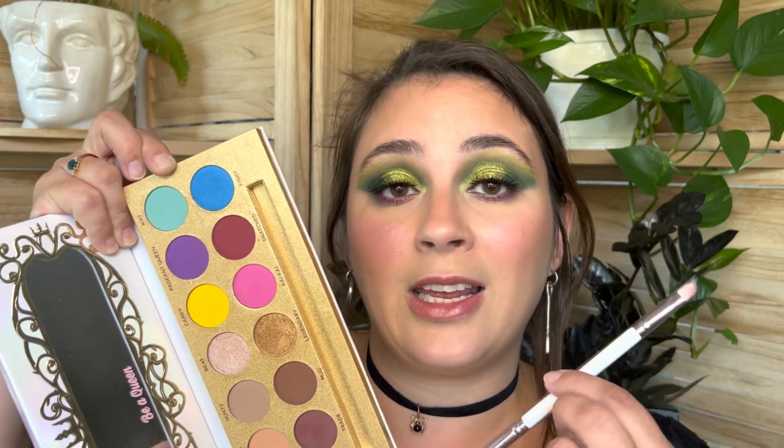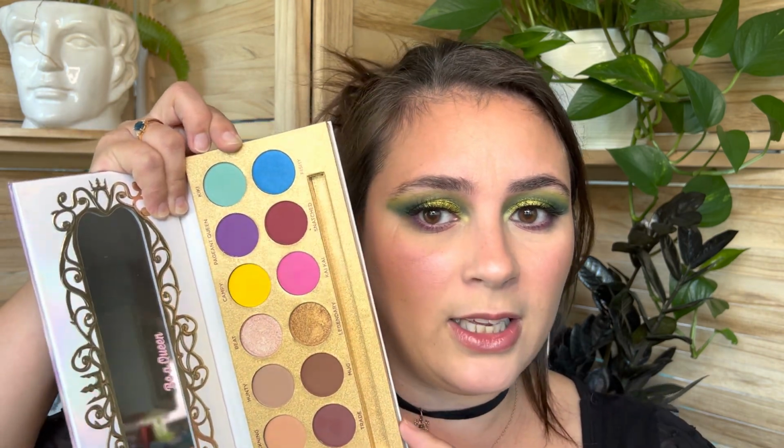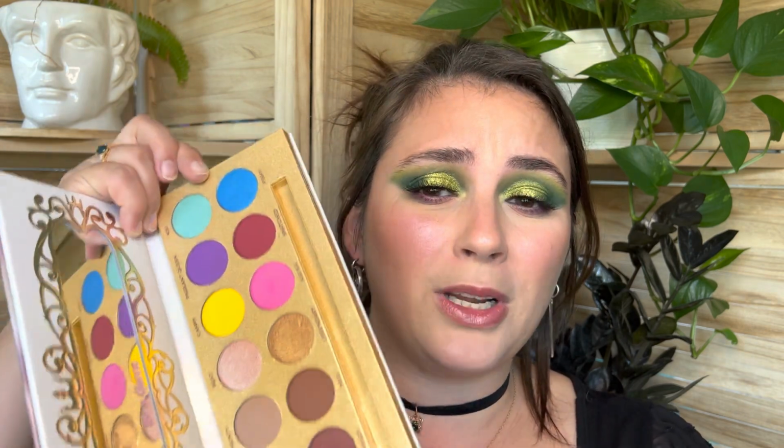But selfishly, I am going to keep the double-ended brush that it came with because I want to. And I think that's a good enough reason for me. It's mine anyway, right? But yeah, it's a beautiful palette, but I just don't reach for it. It's a pretty big palette, so I am going to move it on. It's a little difficult to store for me, but I just don't reach for it. So, you know, that's it.